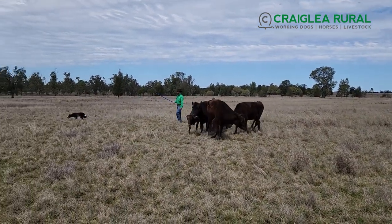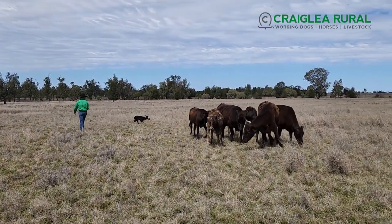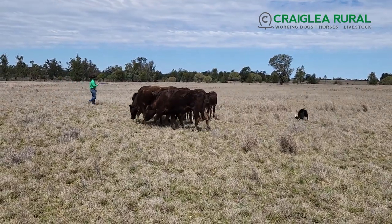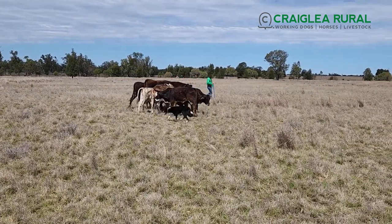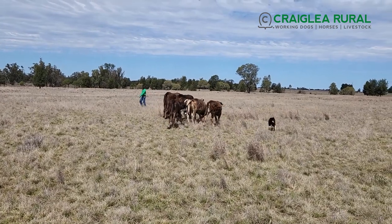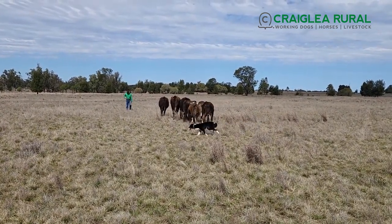So he keeps wanting to go to his favourite side here. Just keep stopping him until he goes to that clockwise. We'll have this smoothed out by sale day. Not a big deal. It's important at this point that he's keen.